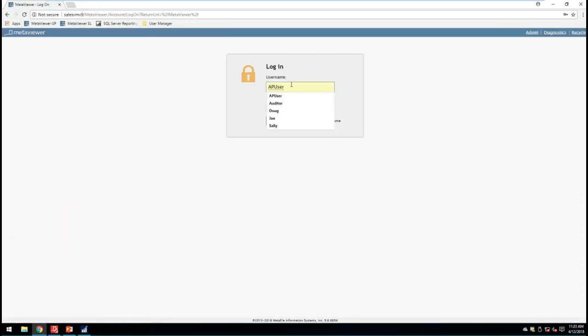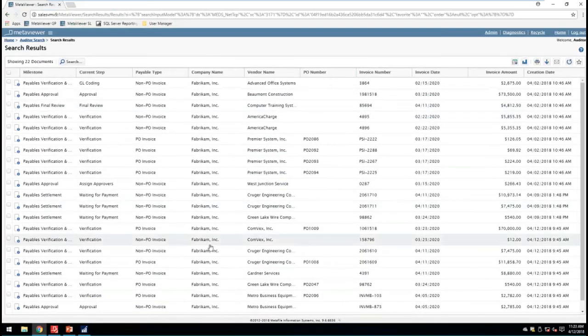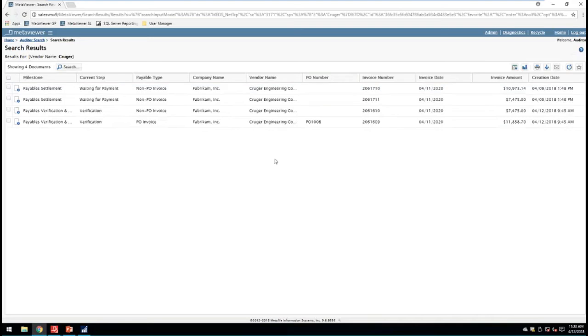So if I were to come in here and say I'm an auditor, it allows them to search for what they're looking for. If I just do a little search here, I can see all the documents that meet that particular criteria. Let's look for Kruger Engineering as an example. So if they wanted to see vendor Kruger, I've got 4 invoices that meet that criteria.